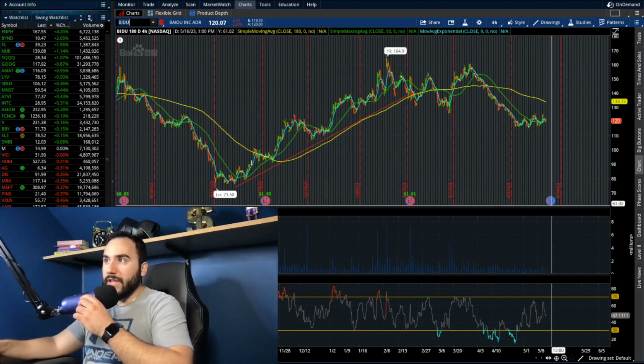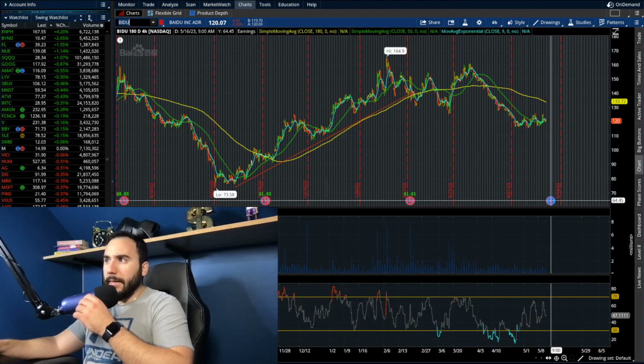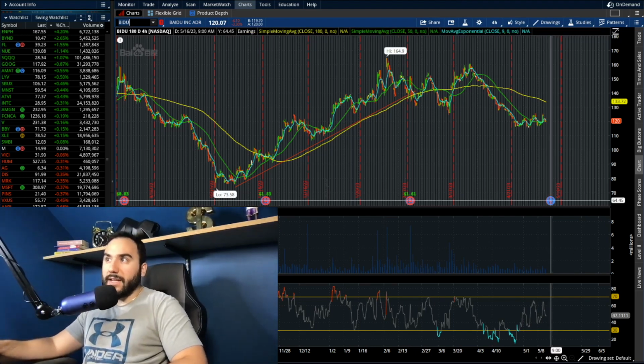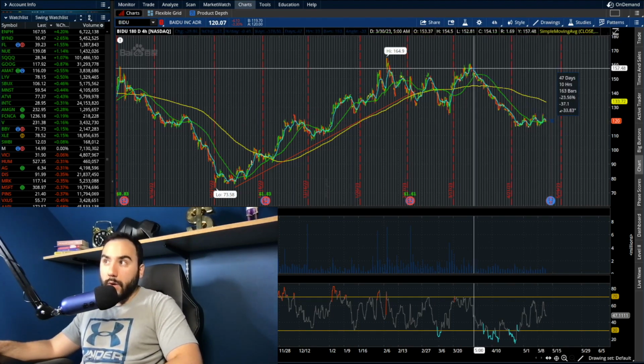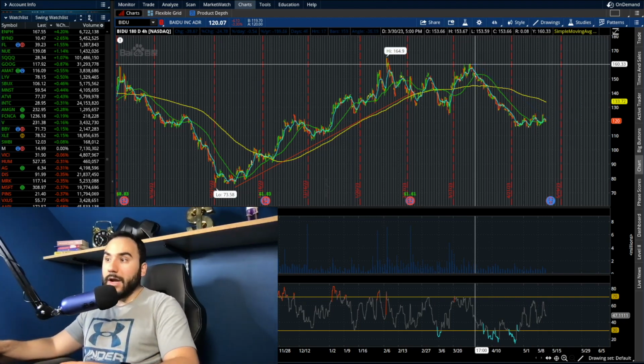Baidu's on Tuesday in the morning, I believe. Let me double check that though. Yeah, 5/16 is Tuesday. That's in the morning, and this stock has not been doing well at all. It's literally gone straight down since the end of March, so about a month and a half at this point. It went from roughly 160 down to about 120. That's a drop of 25%. Not the best look there for Baidu.